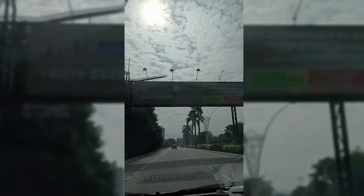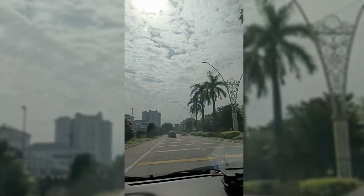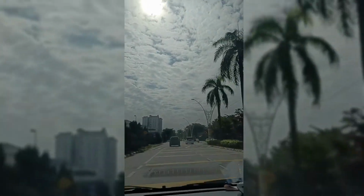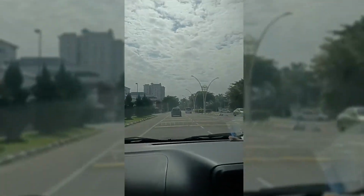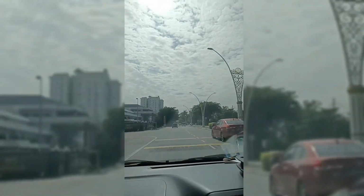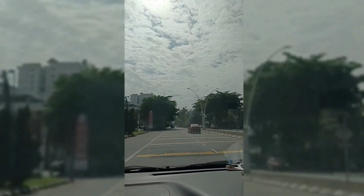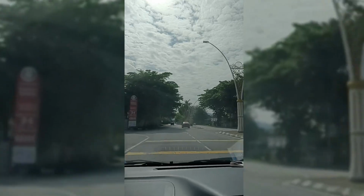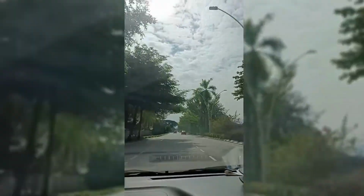Very nice Sunday morning. As you can see, the weather is so sunny. The sky is so bright with a hot sun. I feel so amazed as the clouds in the sky, you can see, are just like cotton, layer in layer, and in order. Very bright, very shiny.